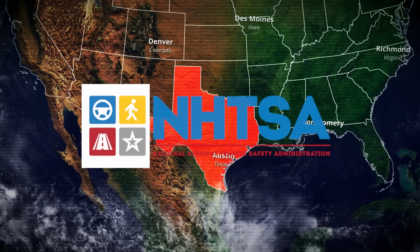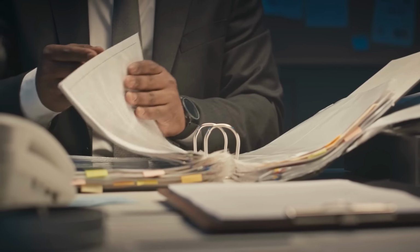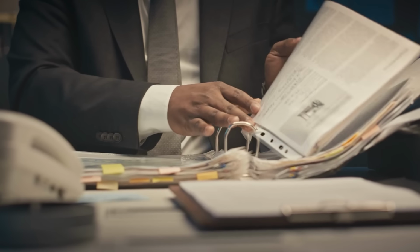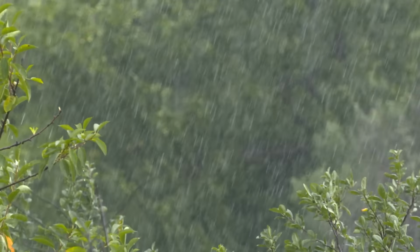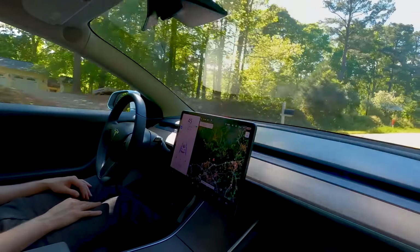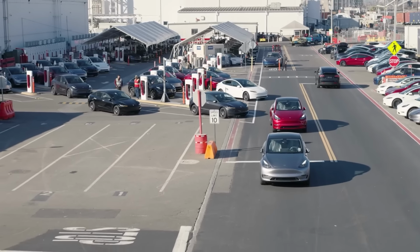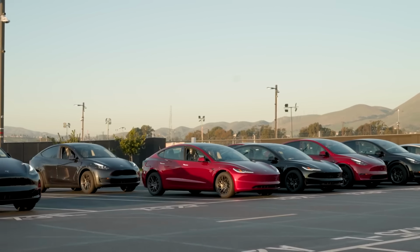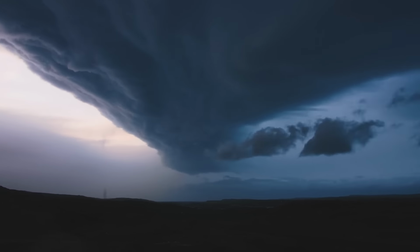federal regulators at the National Highway Traffic Safety Administration say Tesla must answer a series of safety-related questions before launch. The agency sent a formal inquiry asking how the robotaxi system will perform in poor visibility conditions such as bright sun, fog, rain, or dust, and whether Tesla vehicles will be monitored in real time during autonomous operations. NHTSA also wants details about the number of vehicles involved, the deployment timeline, and how Tesla plans to ensure safety if weather conditions deteriorate mid-ride.